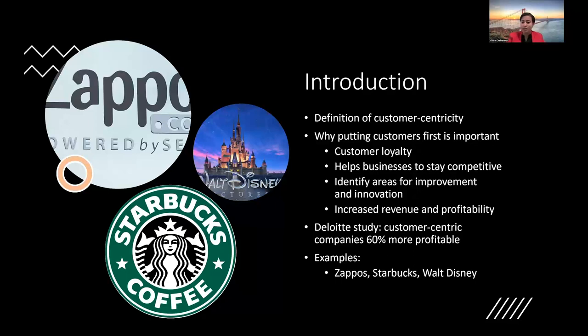The second one is Zappos. Zappos is an online shoe and clothing retailer. It's famous for its customer service. The company has a WOW philosophy, which means that it aims to provide every customer with an exceptional experience that goes above and beyond expectations. Zappos offers free shipping and returns, a 365-day return policy, and a 24/7 customer service hotline, which is staffed by friendly and knowledgeable representatives who are empowered to make decisions and solve problems for the users on the spot.